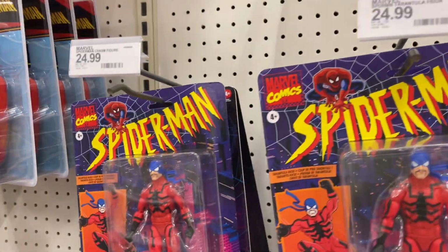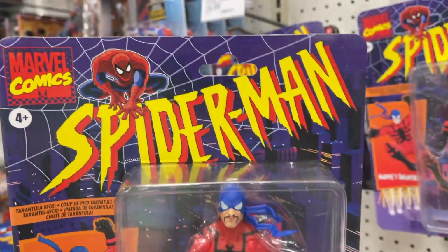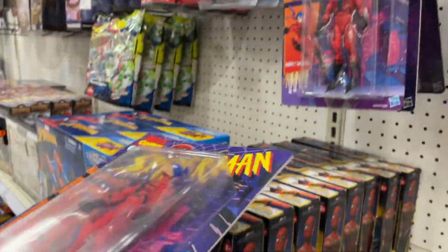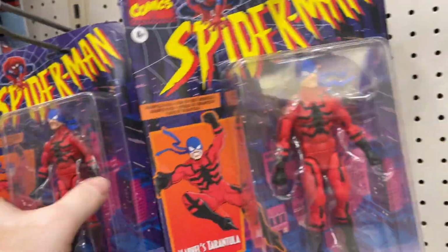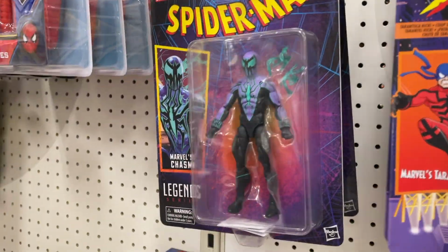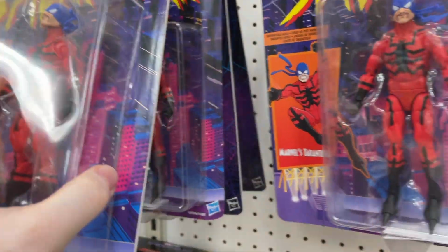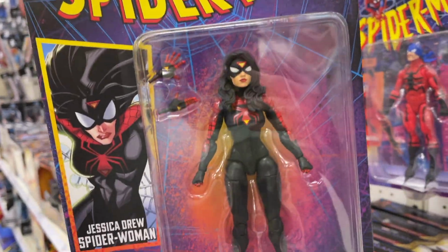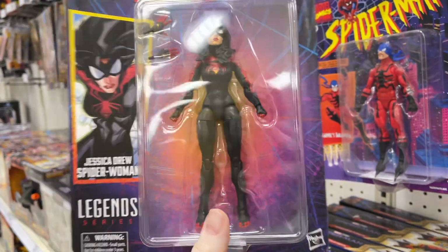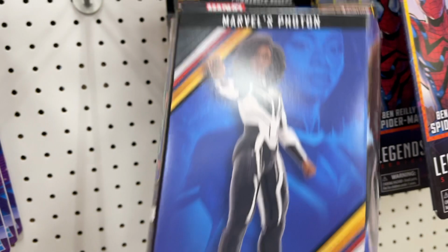Yeah, so we've got some more Spider-Man retro cards. This is the kind of card I was thinking about earlier when I said retro cards. We've got our Tarantula, and then Chasm, which has been Riley. Oh wait, we have our Spider-Woman right down here, which I don't think we saw earlier. That's a first. So our Jessica Drew, and then some more Marvel stuff.